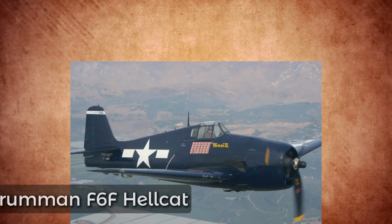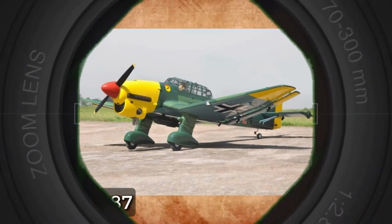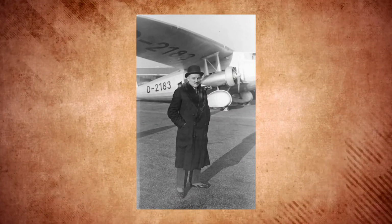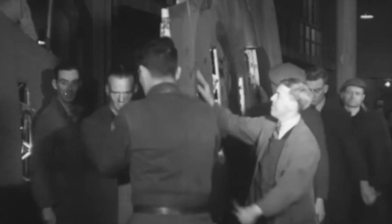Often overshadowed by other famous fighters of the time, like the Grumman F6F Hellcat and the Junkers Ju-87, the Do-335 was in every way truly ahead of its time. Developed by the German aircraft manufacturer Dornier, the Do-335 was born out of a need for a fast, heavy-hitting fighter bomber capable of long-range operations and swift strikes. And to say the Do-335 delivered would be a massive understatement. So let me tell you all about the plane that left Allied forces' jaws on the floor.